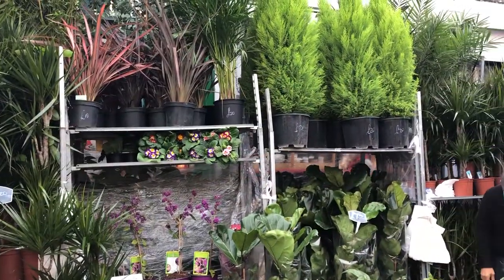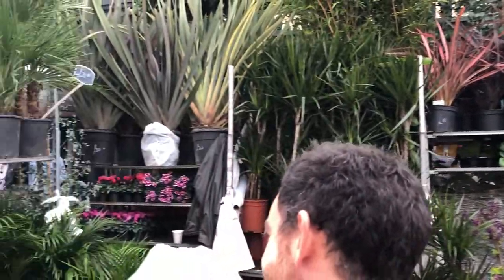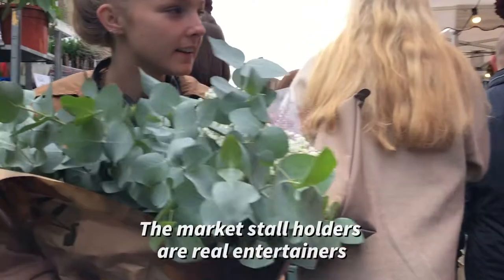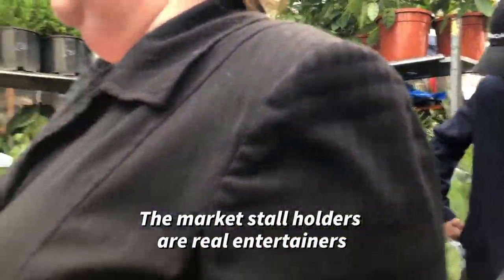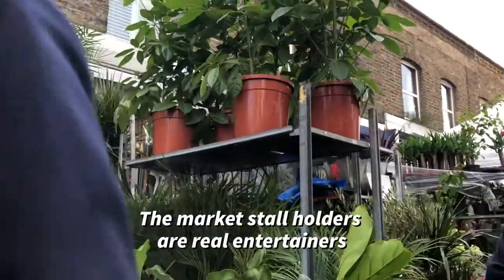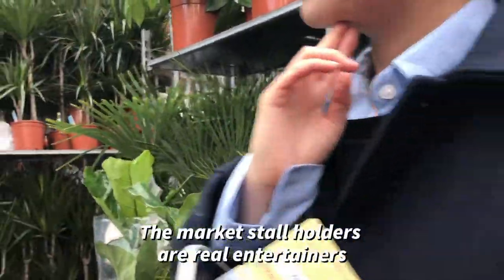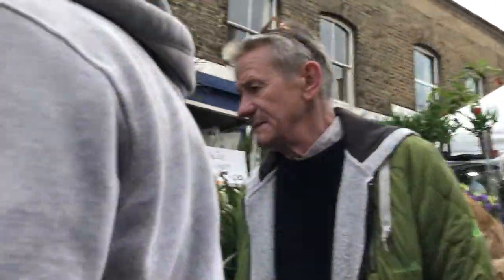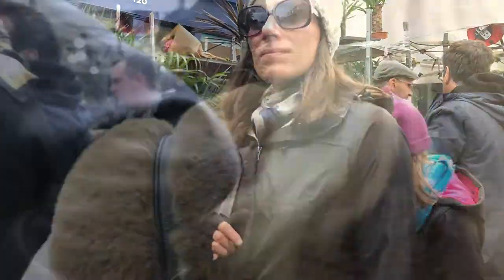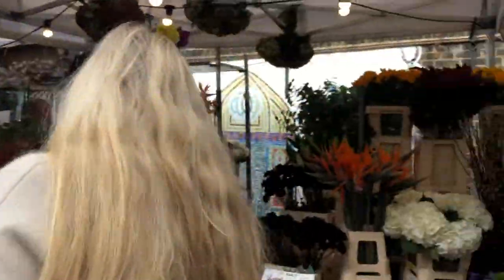£8 for an indoor plant. Who wants indoor plants? £8 only. Who wants the last container there? £8 a container for indoor. £8 only. But it's always like this.